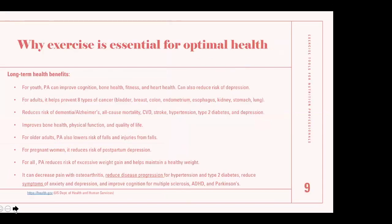If the immediate benefits of exercise aren't enough to convince you to prioritize it for your clients and yourself, look at this long list of long-term benefits. For young people, exercise can improve cognition, bone health, and heart health long-term and reduce the risk of depression. We just talked about the prevalence of depression, which is alarming.